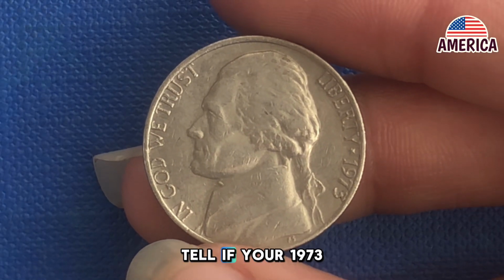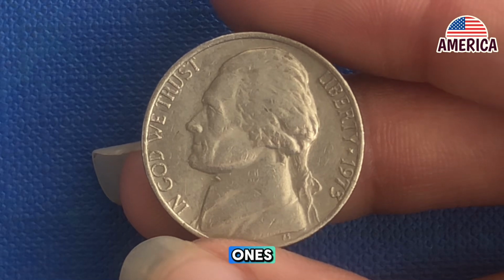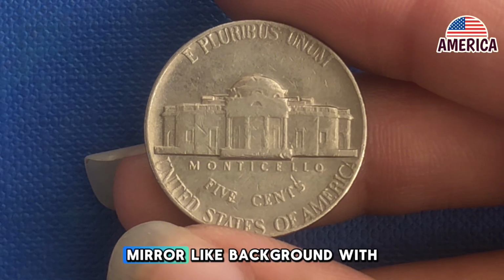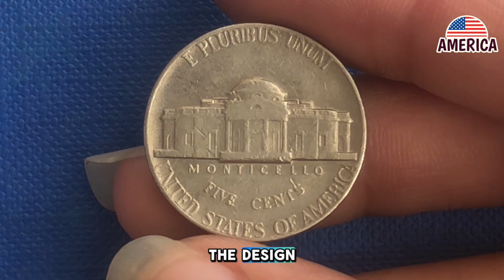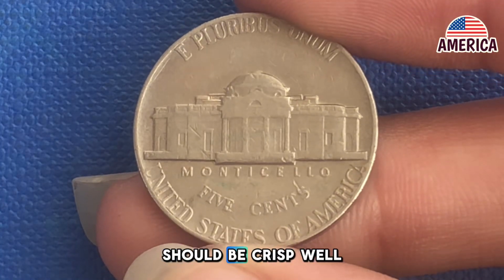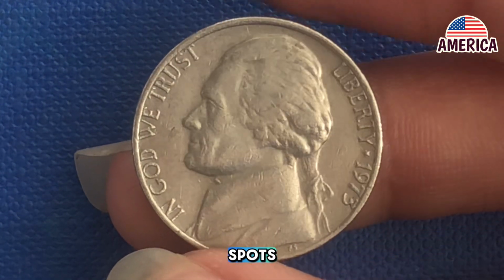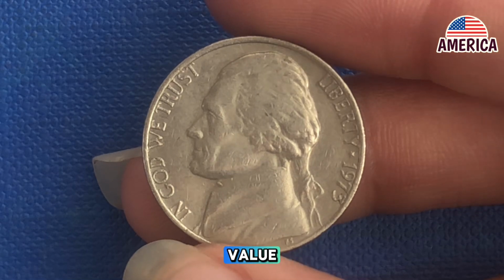So how can you tell if your 1973 proof nickel is one of the rare and valuable ones? First, check the surface of the coin. Proof nickels have a deep, reflective mirror-like background with sharply struck details. The design, especially Jefferson's portrait and Monticello on the reverse, should be crisp, well-defined, and free of any weak spots. Any flaws, such as spots, scratches, or dull areas, can significantly lower the value.